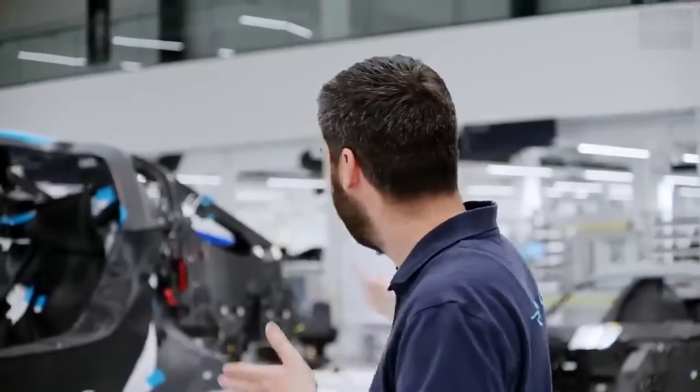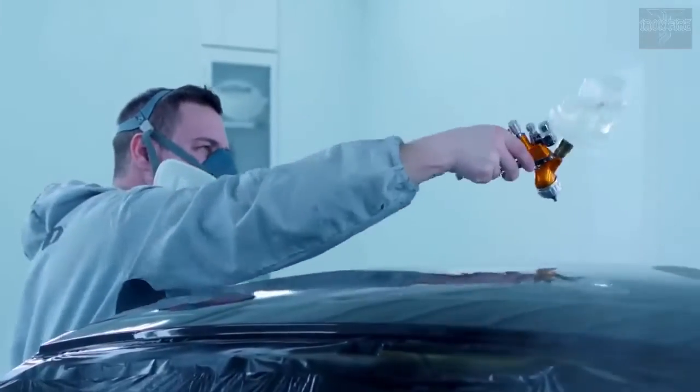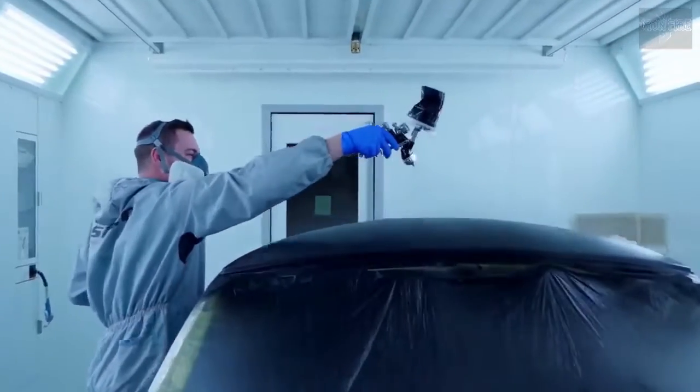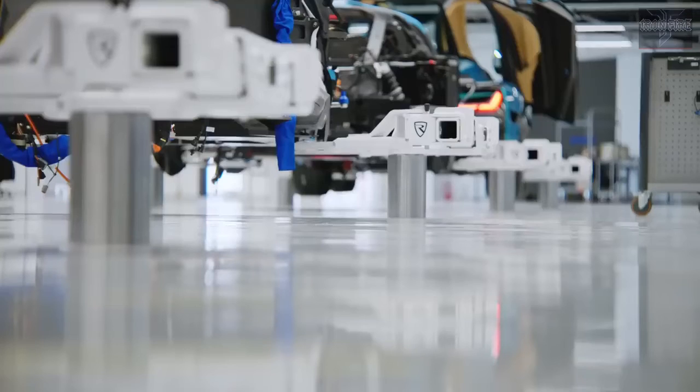Here we have the 4-station production line for the Nevera. We have chosen a production line setup, not a nest production, which is often used for small volume manufacturers. Even, for example, Bugatti has a nest production and not a production line. So we have chosen a more, let's say, industrial approach, less coach building approach. And this production line is mirrored on the other side with the rolling chassis production side, where we are assembling rolling chassis for other car companies.